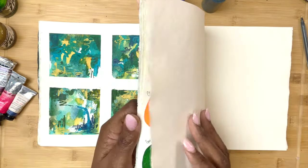And there is an array of different media, as you can probably tell. One of the things is my Arrtx pencils, which I have arranged by color families roughly.